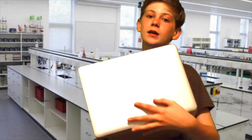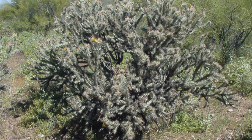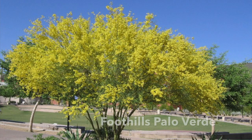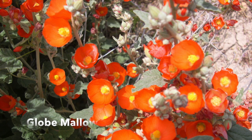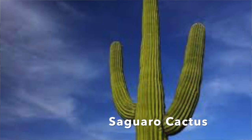I'm sorry, but due to some technical difficulties, Desert Snake will not be joining us today. But I will take over in his place. Here are some examples of plants. First off, there's brittlebush, Buckhorn cholla, desert marigold, fishhook barrel cactus, foothills palo verde, globemallow, ocotillo, pricklypear, saguaro cactus, and summer poppy. Now on to the animals.